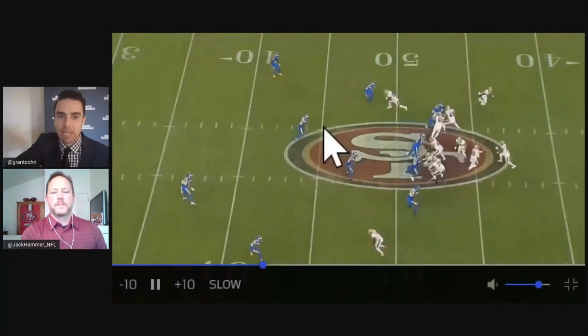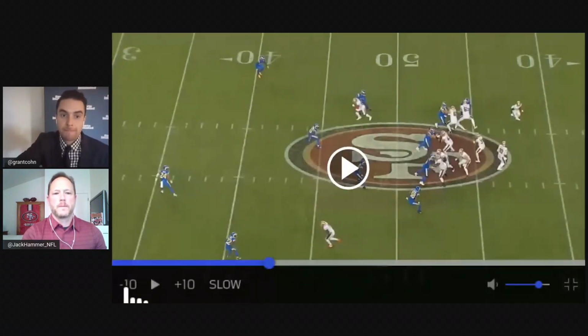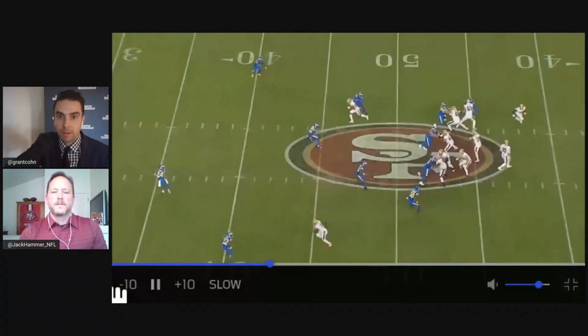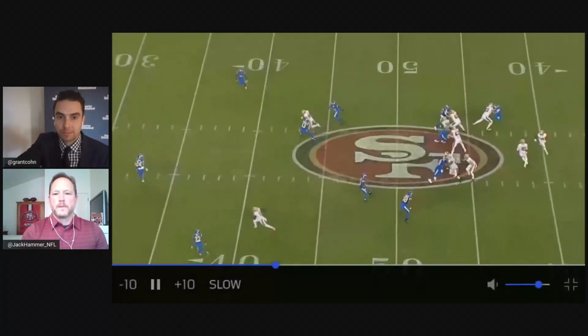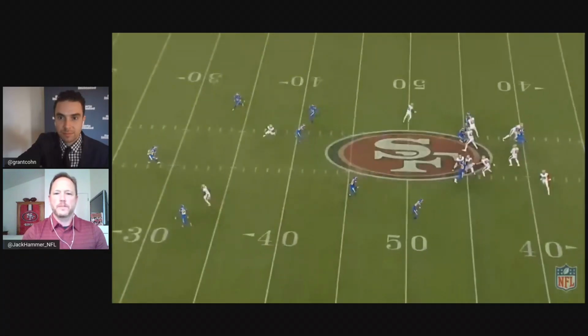Right. So you have the play action fake getting the linebackers, and then Debo coming around affecting them too, and you're trying to get to Bourne. That's cool. Yeah, exactly. And this is something that you see a lot with the 49ers. They run this kind of concept quite a bit.